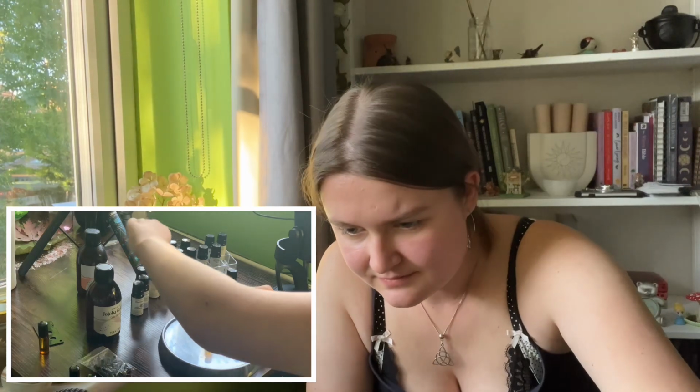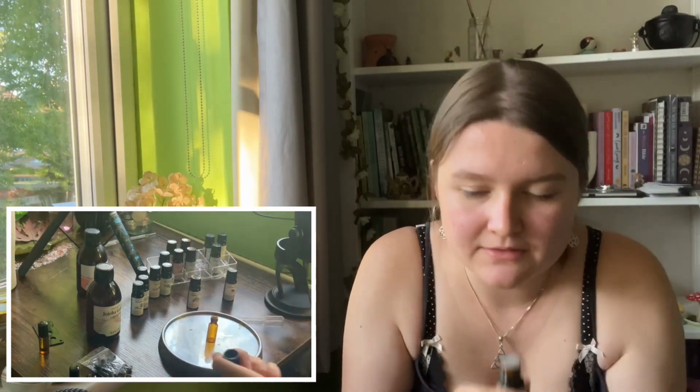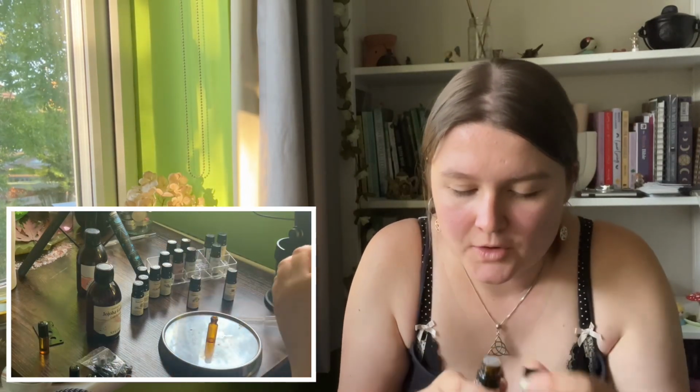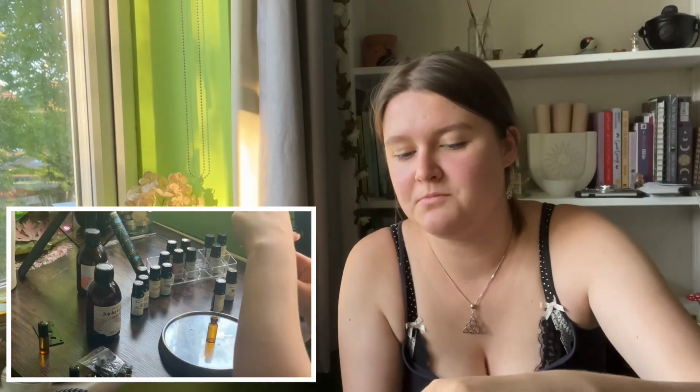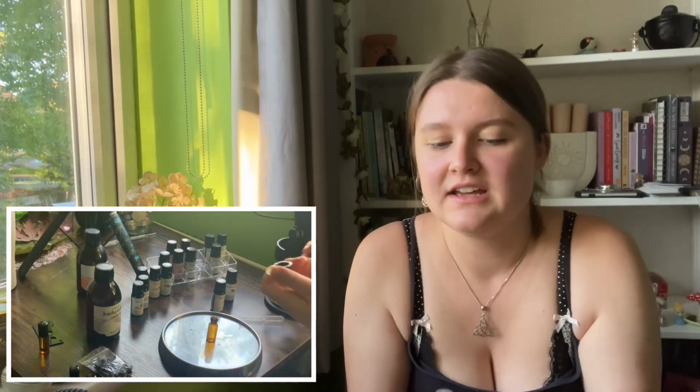So we have, where is it? So we have Pina Colada. I absolutely love this scent because it's really tropical but also really creamy. Oh, it's so good, but I don't know if I want that as perfume. It smells more like an air freshener. I'm not sure. And then Monkey Farts is really fruity.